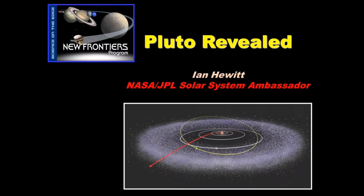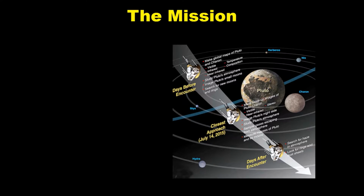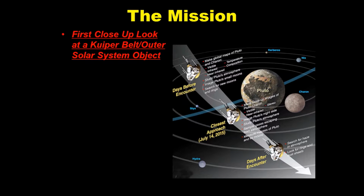So, we thought we'd start with a quick recap of the mission. This is the first close-up look at a Kuiper Belt outer solar system object. Astronomers classify the solar system into three zones. There's the inner solar system, the rocky planets, then there's the outer planets, which are the gas planets, and then there are the Kuiper Belt objects in the outer solar system zone. And Pluto's the very first object we've ever looked at in the outer solar system.